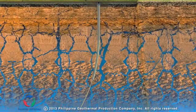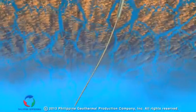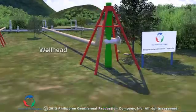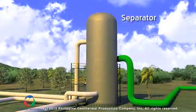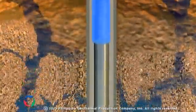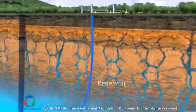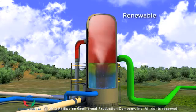Because of the high temperature in the geothermal reservoir, the deep fluid partially boils and naturally flows up through the wellbore and surface facilities. Geothermal fluid passes through the wellhead and pipelines before it is sent to a separator, where the steam is separated from the hot water. The separated hot water, called brine, is then injected back into the reservoir, where it is reheated by the hot rocks and eventually reused. This is what makes geothermal energy renewable.